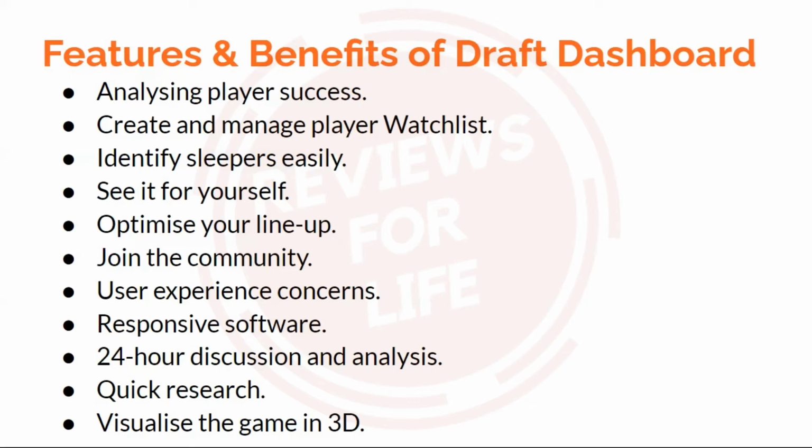The dashboard connects you with its social media of fantasy players. On this platform, you can share the lineups, discuss recent picks, discuss the game in general, and lots more. And coming to the next benefit, that is user experience concerns.